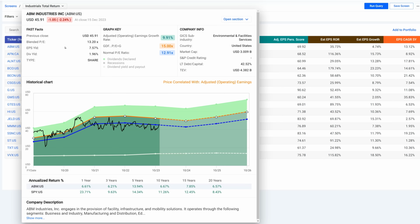Now, here's ABM Industries. Let's go through the same process. In 1 year, they dramatically underperformed. By the way, the SPY, as I've shown in previous videos, is fully valued to overvalued right now. These stocks are undervalued because they have PE ratios below 15. You can see the blended PE ratio here is 13.20.